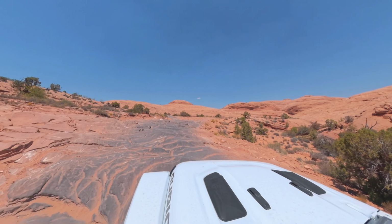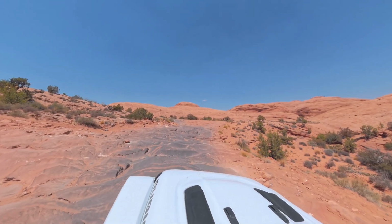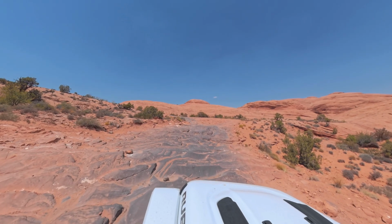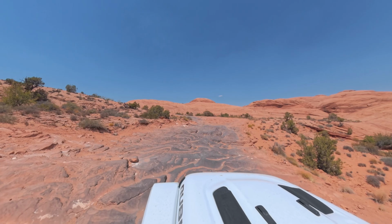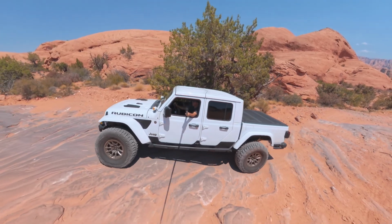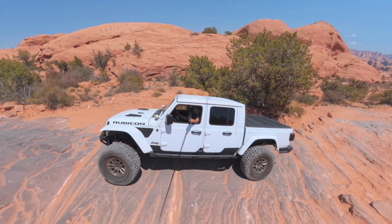A lot of the trail from here forward is this slick rock type surface, except it's really lumpy and wavy. It's unique driving for sure. But to be honest, it gets a little bit old after a lot of it, just because you are going so slow and it kind of jerks you around a bit. It's still fun to do because it is so different than what I'm used to.